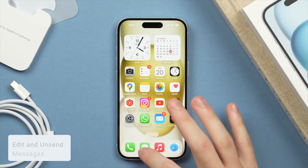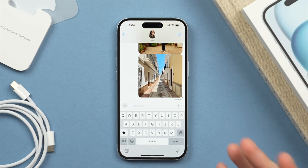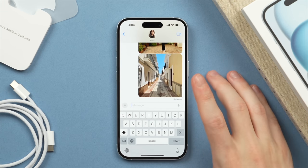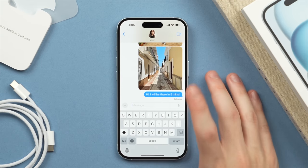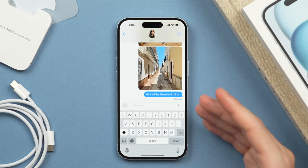Now let's jump into the Messages app, probably one of, if not the most important app on your phone. And what you can do in Messages is you can actually edit and unsend a message in iMessage. And this is a super useful feature. So let me go ahead and type out a brief message here. So I've just sent this message. I will be there in 5 minutes, but let's say I'm still busy filming this video, so it may actually be closer to 10 minutes.